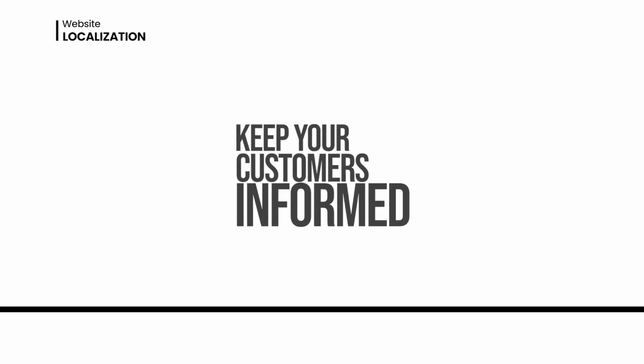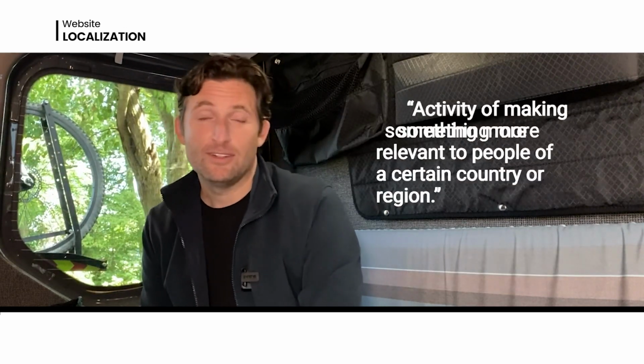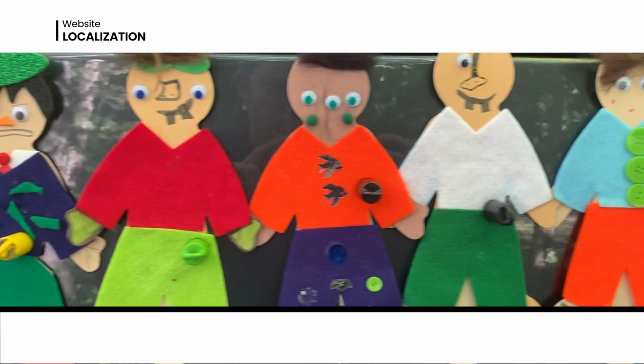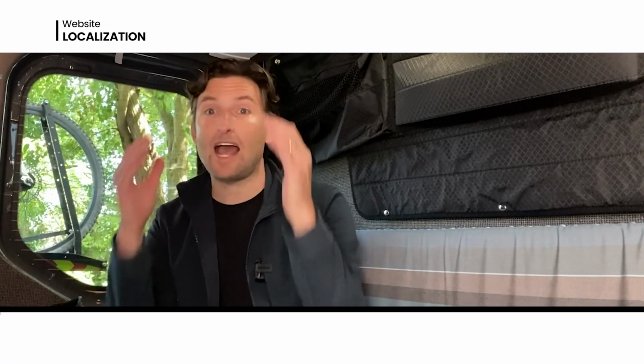Keep your customers informed with a powerful, localized website. To succeed in international markets, you'll need to adapt your e-commerce website for an international audience, a process called localization. Localization is an activity of making something more relevant to people of a certain country or region. It may require you to rethink your website's content and language, and even the design, the colors, the presentation, the functionality. Localization can quickly become overwhelming.